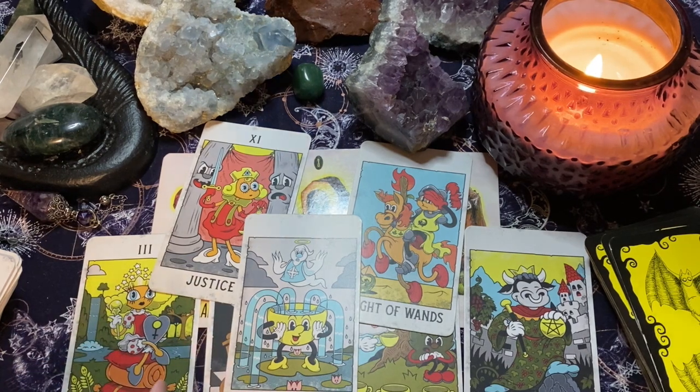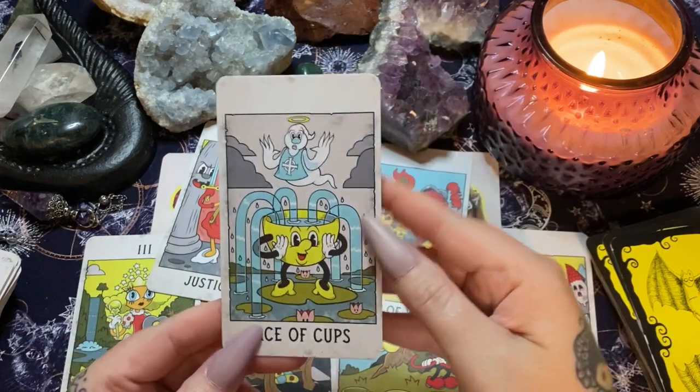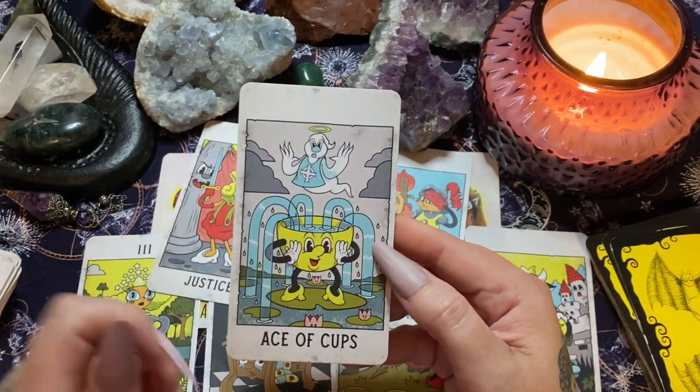You got the Ace of Cups. It's okay. The universe sees what's been done to you. The universe sees what's going on. You got blessings coming, and your cup is going to overflow.